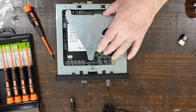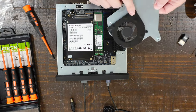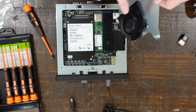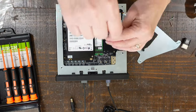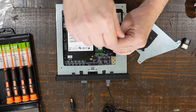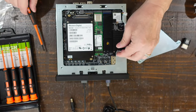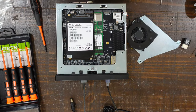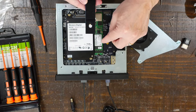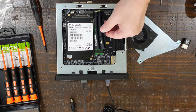Okay, so we can't put this back on. You see how this fan sticks out? It's hitting this heatsink here. So this heatsink has to come off, and because it's going to be directly underneath the fan, it's not really going to be needed. So we're going to pop this off and take the heatsink off. If anything, we might move the heatsink over to the other unit. Or, no, it would still get in the way.